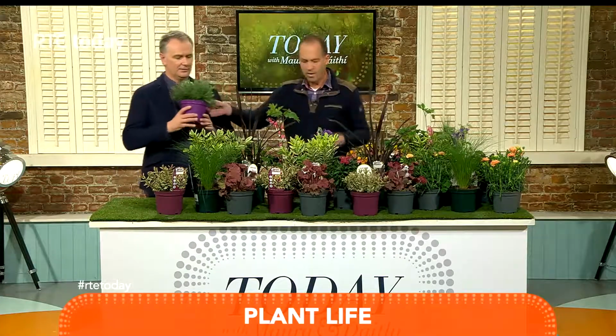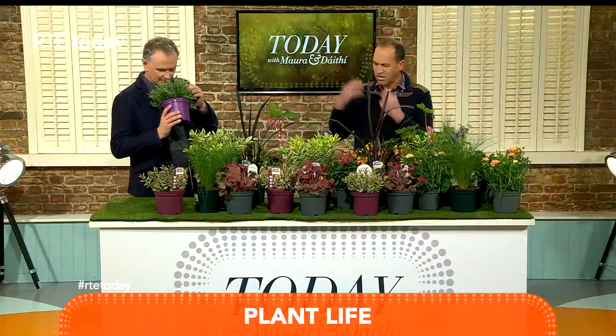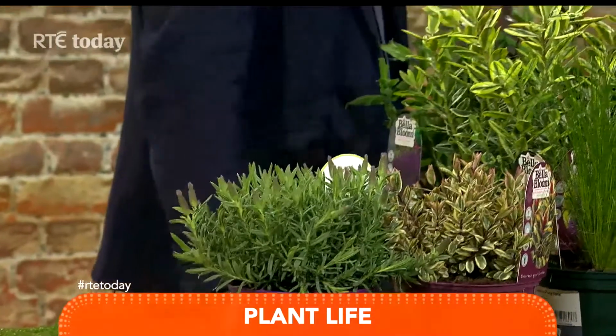If we have another rhubarb and custard there somewhere, I'll find him in a minute. Oh, here it is, look. That's it there. You hold the lavender. I have this down the back of the garden, Peter, and during the summer it's beautiful. Aren't they magnificent? And really nice, drawing in the wildlife, and lovely smells of it as well. Isn't he gorgeous too? It's a perennial wallflower. It's one that flowers forever and ever.